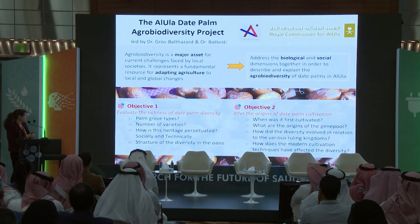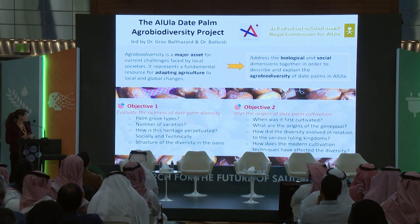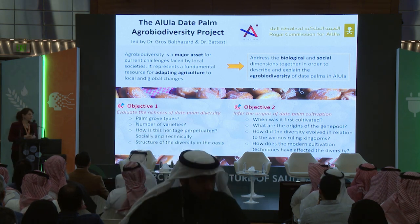The first one is to evaluate the richness of date palm variety. What we want to see is what different types of palm grove there are in Al Aula. What is the number of date palm varieties? How is this amazing heritage perpetuated, both socially and technically? And finally, what is the structure of the diversity in the oasis?